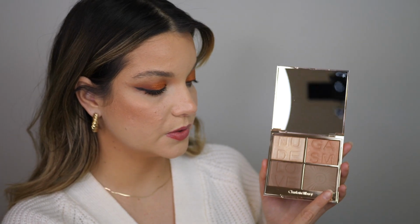This guy right here, the Charlotte Tilbury Nude Gasm palette, took me very much by surprise. This was much more cool tone than I was anticipating and quite a bit more pigmented. I forgot to use the blush topper. We'll try that in another video. I could definitely see this working for me in the winter and this being more of a summer contour for me. So I really like the versatility of that.